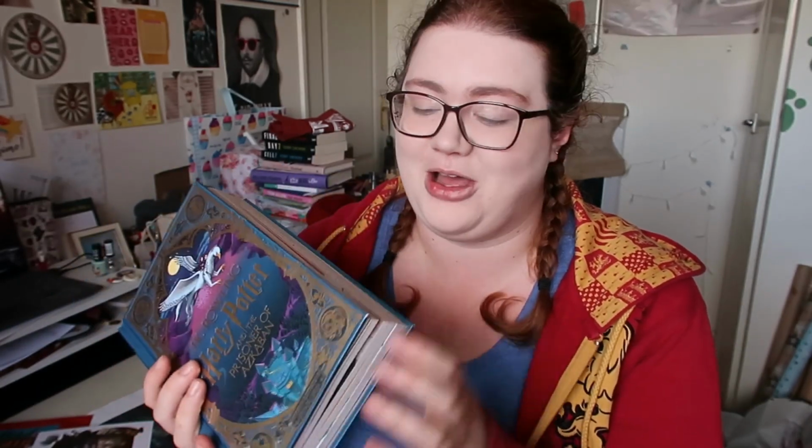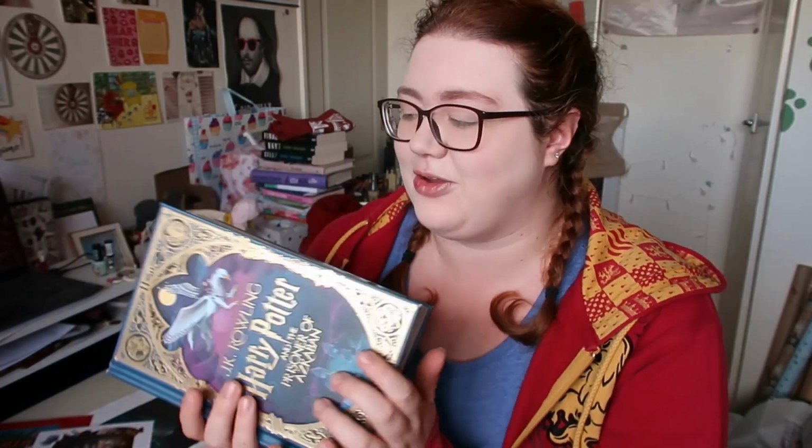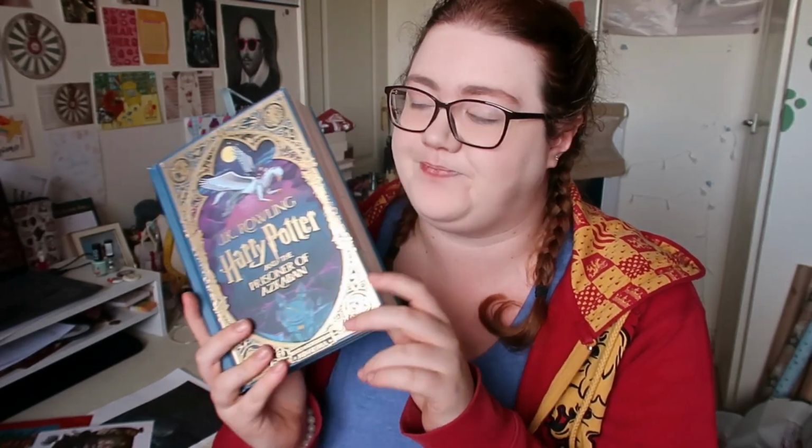These editions are beautiful. They've got so many pop-up bits and illustrations on the inside. There are so many flick-throughs. This is the Knight Bus. There are so many flick-throughs online. I know Peter from the Potter Collector does full-on flip-throughs, so I won't do that in this video, but if you want one of those, then the Potter Collector definitely does one. It's just a beautiful, beautiful book. I'm very, very happy to have it.